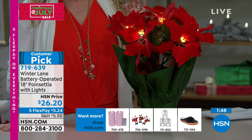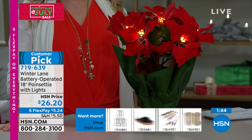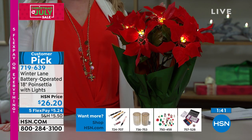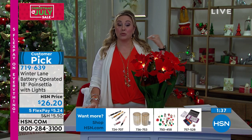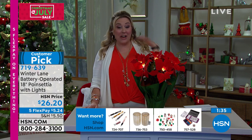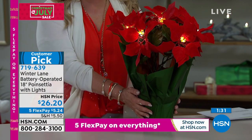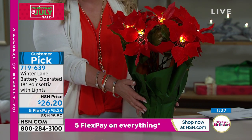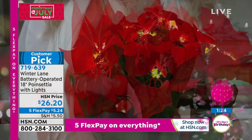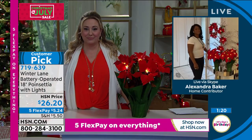And I will say, Alexandra, during the past year in 2021, I can't tell you how many articles I read about people leaving their holiday lights up all year round. It has become a trend. So this is definitely the kind of thing you can open now, even though we've got extended holiday returns, you can decide if you want to keep it until January 31st, 2022. You might want to take this out of the box right now and start enjoying it. Right, Alexandra? There's no question.